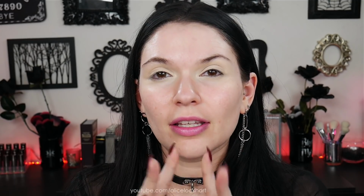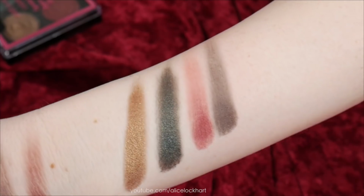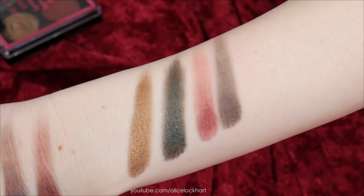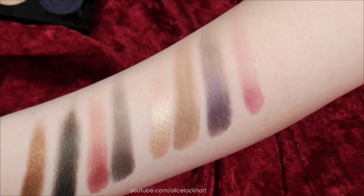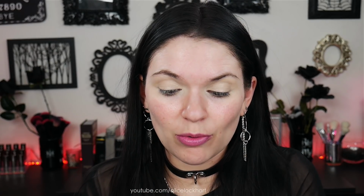Alright, so not gonna lie, these swatches that I did earlier scare me a little bit. The shimmers look absolutely beautiful when swatched, but the mattes really did not. And that doesn't necessarily mean that they're going to perform badly. It could just mean that they don't swatch very well. Of course, I absolutely love the design. It's very beautiful. I love the little rose detail in the eyeshadow. I haven't seen anything like that from any other brand before.